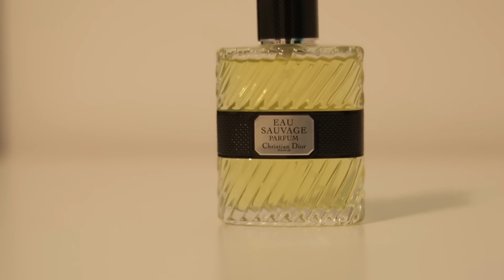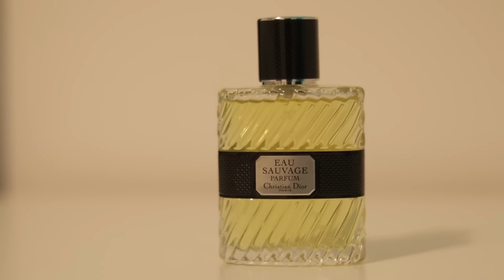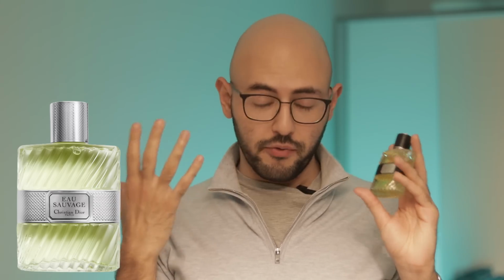It's kind of strange because you can wear this in the office, but not too many sprays, definitely not. So I think it's just a great professional man's mature signature you can wear pretty much all year round. A lot of people get scared because they see Eau Sauvage and they think it's the 60s old school fragrance, but no, the Parfum was made in 2017, so you're getting a modern scent.